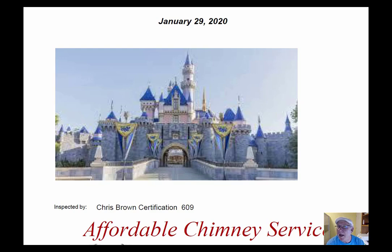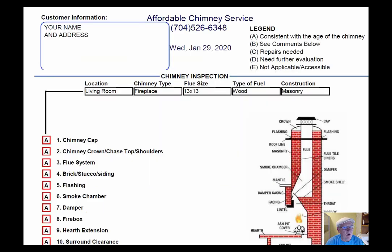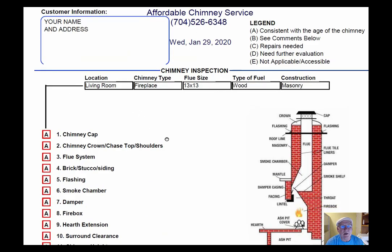I was out at your castle today inspecting your chimney, and I want to take a minute and go over this inspection report so you'll know how it reads out. Obviously, your name and address and information would be over here on the left-hand side. How the right-hand side reads out is that is the legend. Each one of these initials pertain to something.